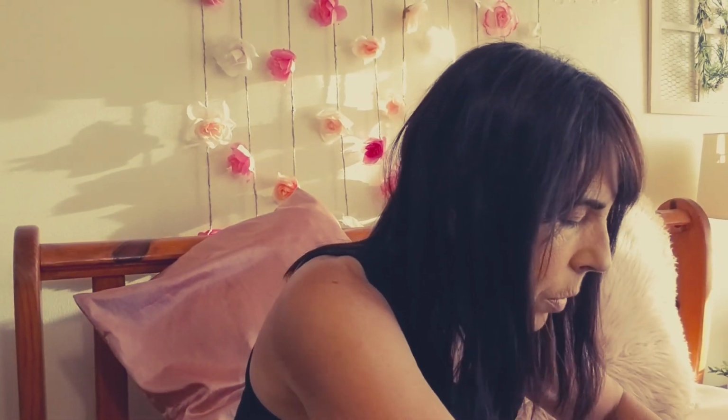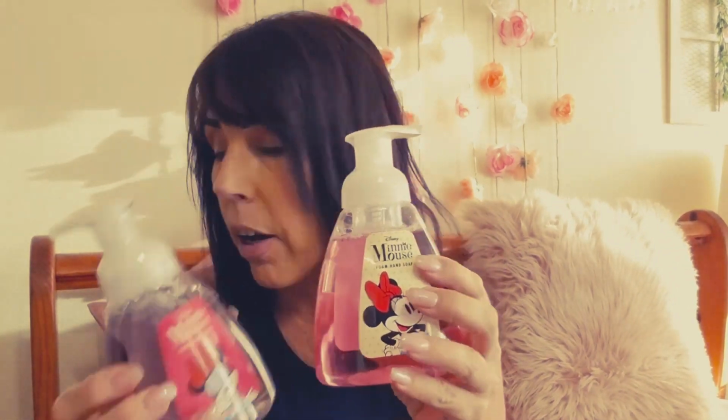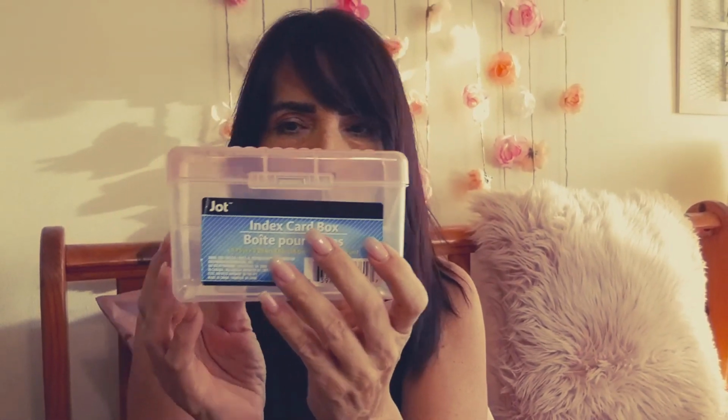And I have like a couple of things left. Oh, these foamy soaps with Minnie Mouse. I picked those up to go in the studio because, you know, I teach dance to kids, and so they love this kind of stuff. It does not, by what I remember, smell all that great. It's sealed, so I can't tell, but there's that one, and this one, and another one of these little index card holders, because we are using these for our student quick files, you know, just when we have to like find a child's card quickly.